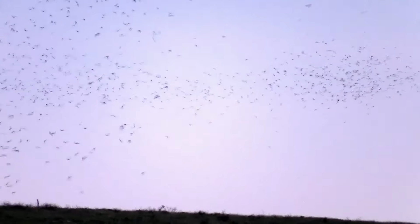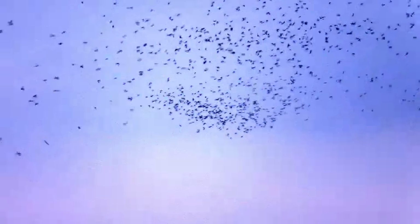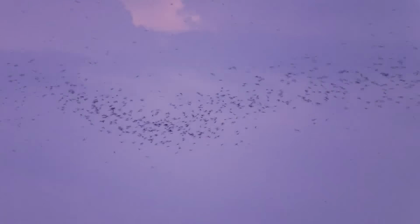Now the bats put on quite a spectacle every evening at Carlsbad Caverns. However, they will migrate during the colder months, but this is probably one of the last of the season. It's October, it's getting a little bit chilly out, and the bats are starting to leave, and they are leaving en masse. These are Mexican free-tail bats, just like the ones we have back home.